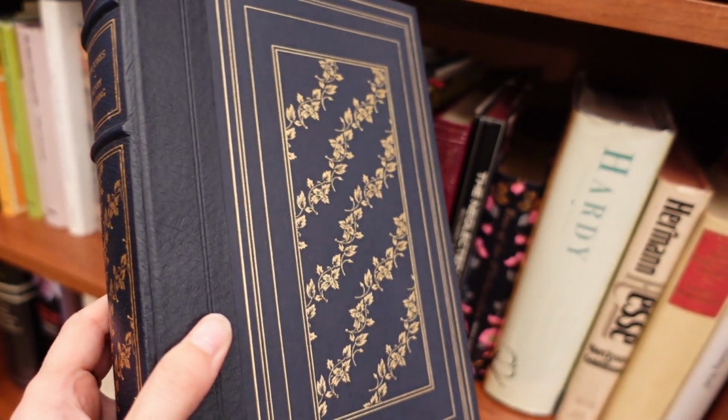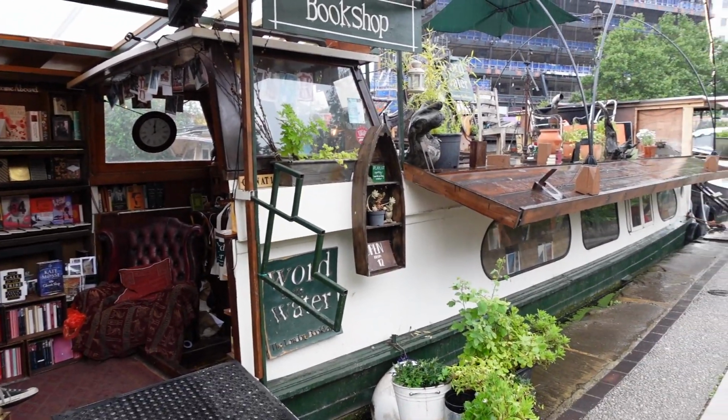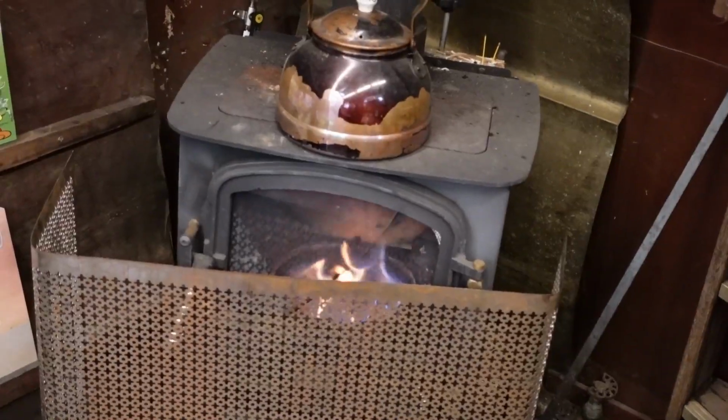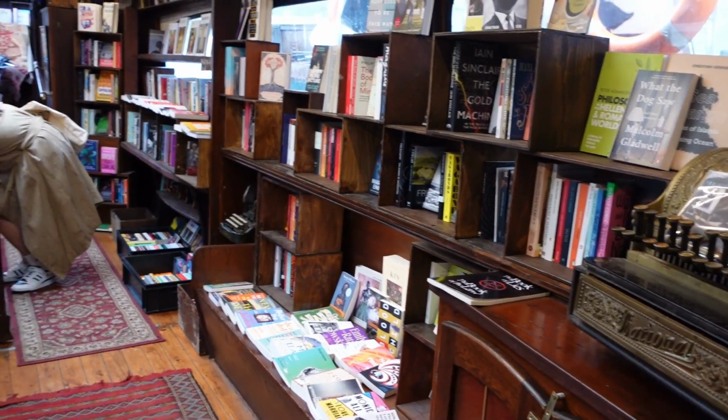In London, there is this beautiful bookshop on the water, and it is called Word on the Water. It has a nice fireplace inside, and it is super cute to visit.